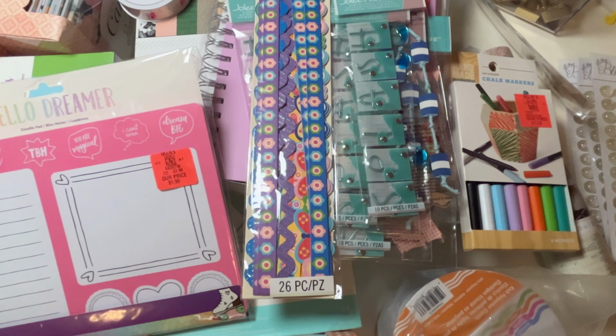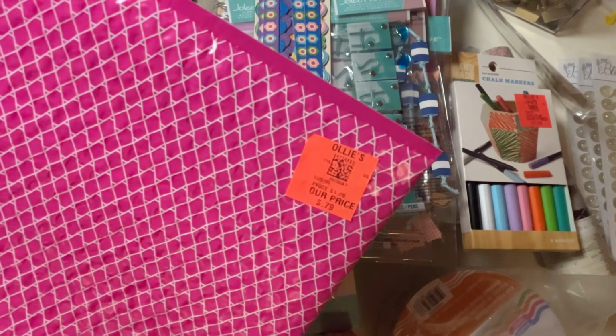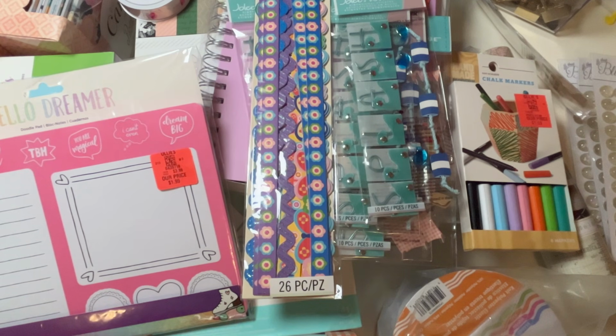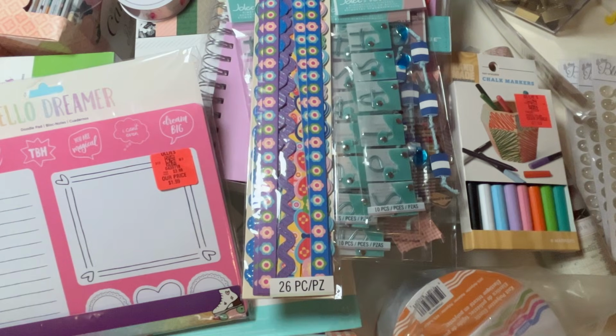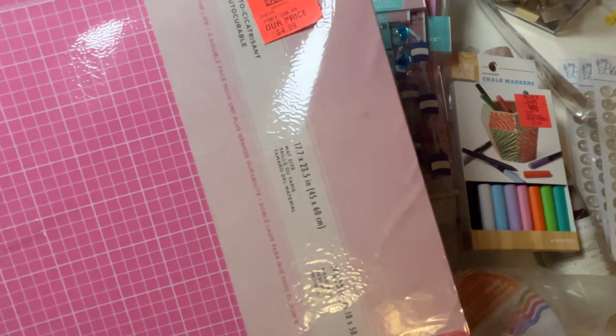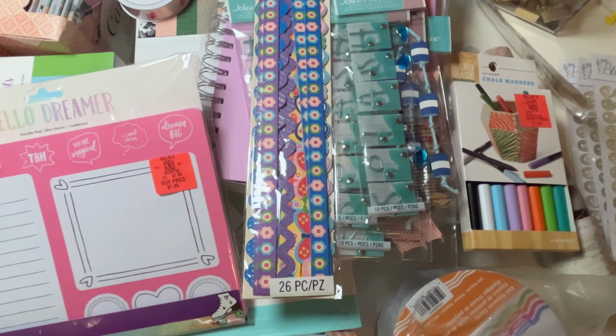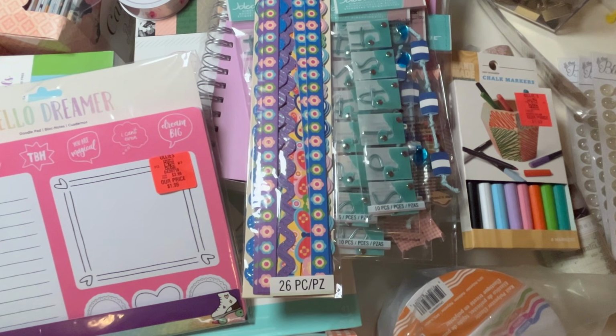I found some of these, and these were just 79 cents. They look like they're about 18-inch envelopes, I would say, for packaging. And you guys, this was one of my favorite finds. It was a huge pink craft mat. Oh my gosh. This was $4.99. Totally worth it, by American Crafts, and it's 17.7 by 23.5 inches. It is huge. So I think I might use this for my background. I really love this, and I need something to craft on anyway instead of crafting on my desk and messing it all up.